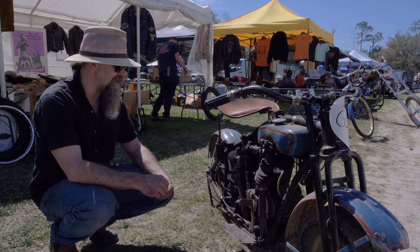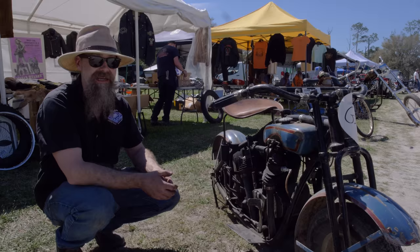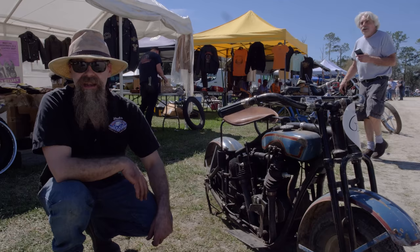Now we've got one like this at the museum, but it's a Harley, a DL, it's a project, it's one we're gonna get hopefully to working on in the shop in the next year or so. So we'll be sure and bring you up to date on how that's going, remind you of Frank's bike. Maybe one day we'll even get out and race with Frank on this thing.